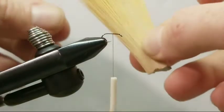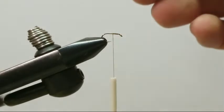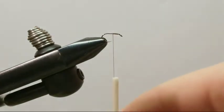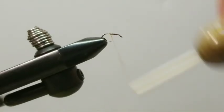While I get my little mayfly tails out. I got 1, 2, 3. So I just got to carefully pluck a couple more out. We'll line up the tips on this tail. Before we go too far, I guess I got to run my thread to the bend.